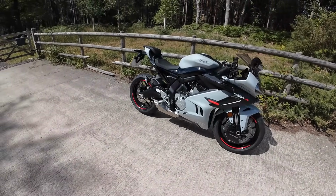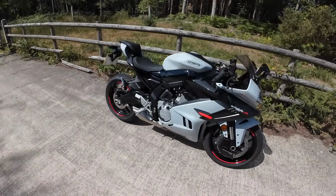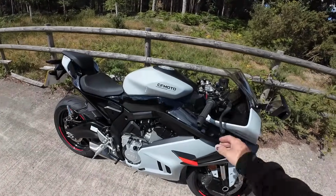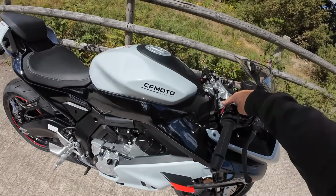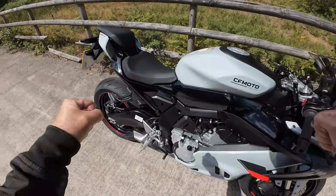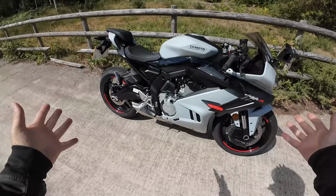It's absolutely brilliant fun. You know, it's great fun, nice handling. I say I found that totally comfortable to ride myself. It's definitely more of a sporty position than the Zontes. The Zontes 703 is a bit more of an everyday sports bike. This is a bit more focused, but still comfortable.